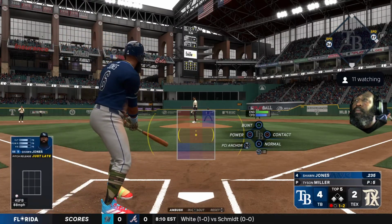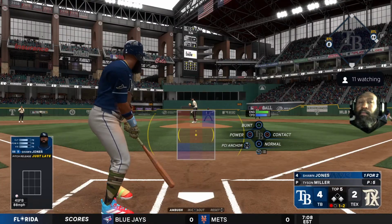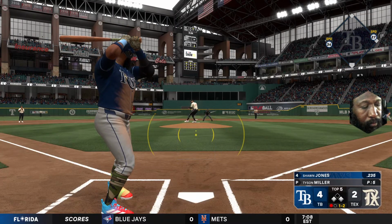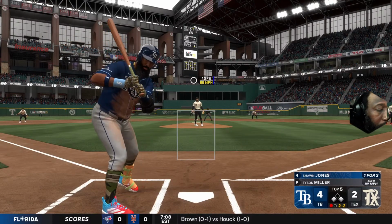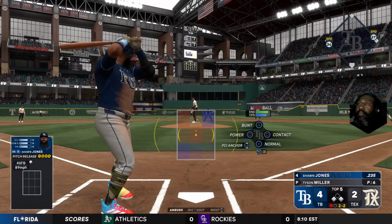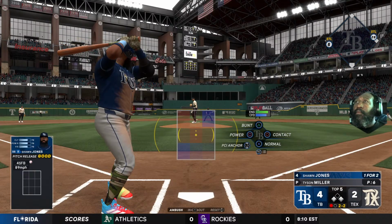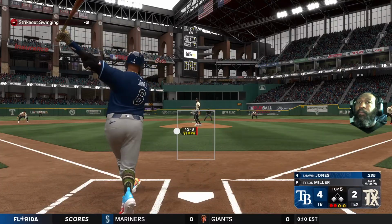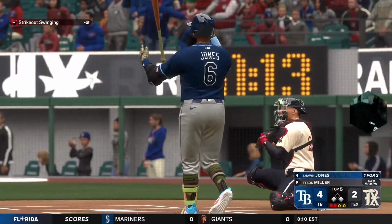See if you can go upstairs a little bit. Make sure you miss up and out of the zone since you're heading to count 1-2. Don't miss in the zone because that's where you can get hurt. The shortstop takes the ball. Swings through it, and that's a strikeout.